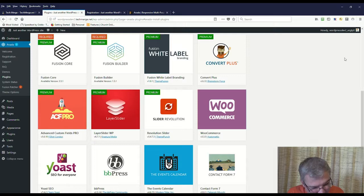There is Advanced Custom Fields Pro. It's a great application of adding additional fields into your database, additional fields into your posts. And of course the Layer Slider, which is a premium plugin, or my favorite, which is Slider Revolution.